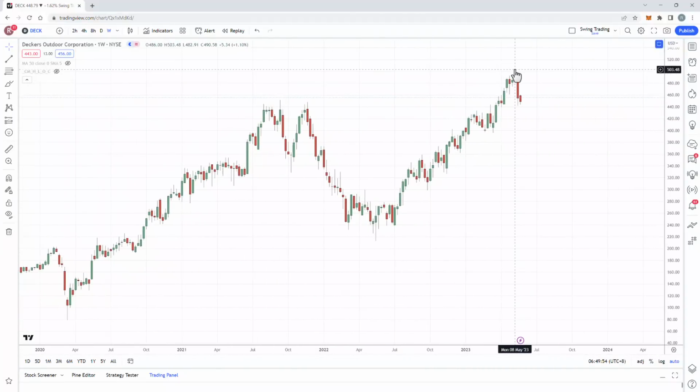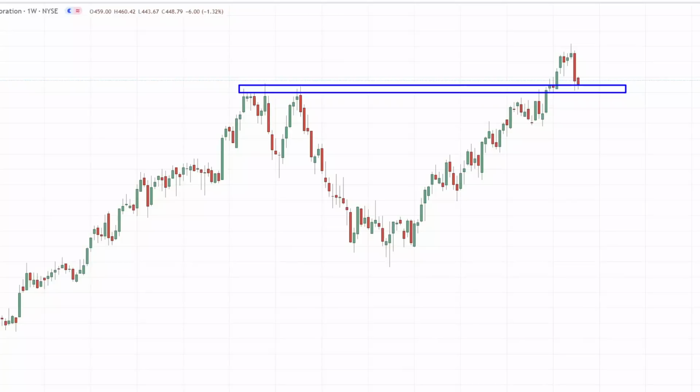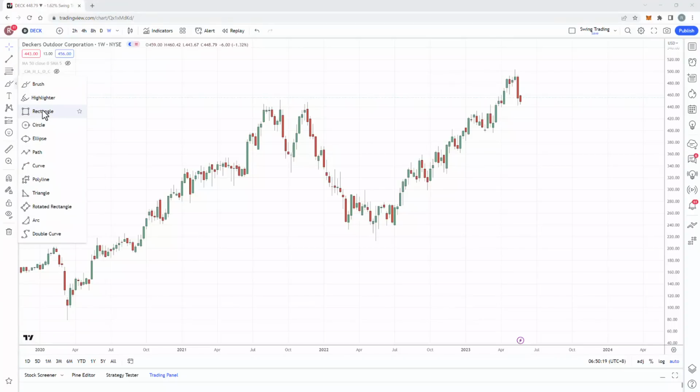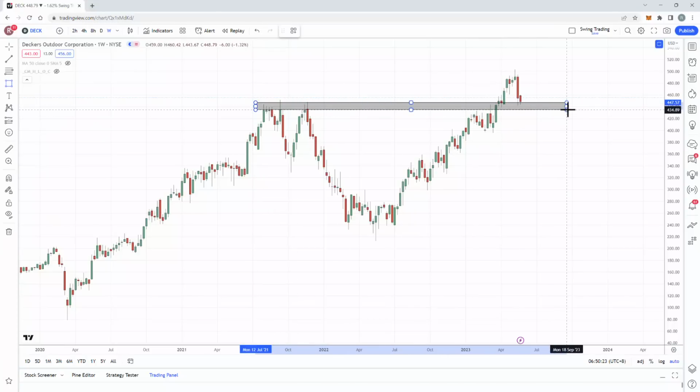Just recently it broke out to all-time highs. And also, you can pay attention that the price is currently retesting this previous resistance, which could become support on the weekly time frame. So let me just highlight that so you can see it over here. Where is the rectangle tool? There you have it. Okay, so I'm just going to highlight the box so we are all looking at the same thing. Okay, so this is the weekly time frame level.